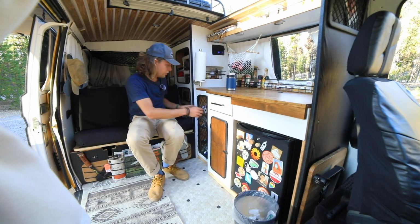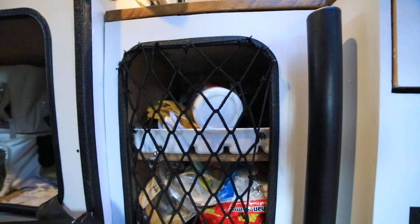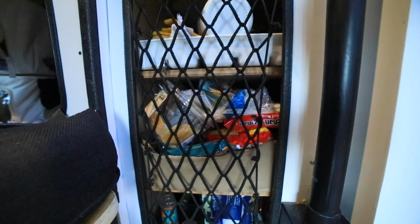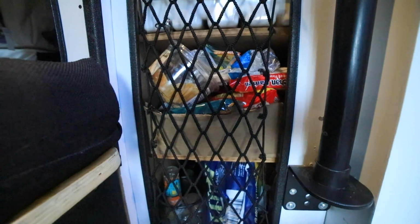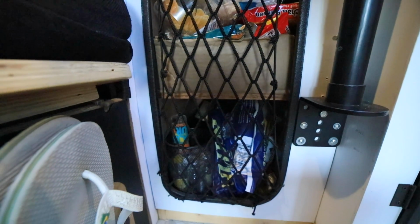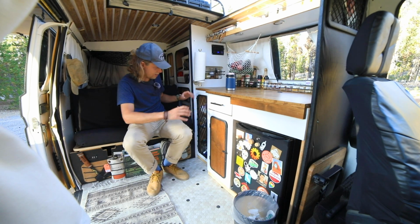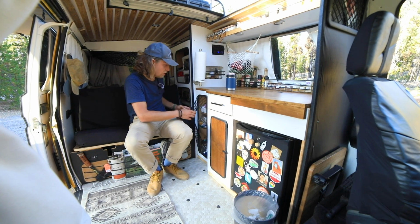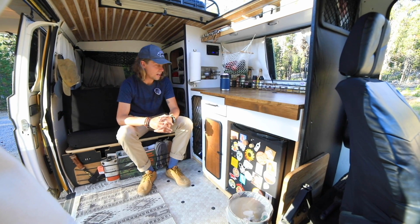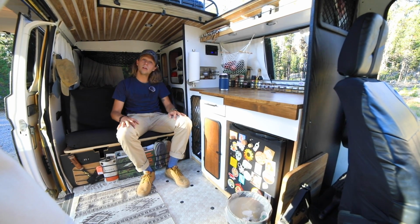And I did that system again on these shelves here, so that things don't fall out. What I did was just install hooks, and I bought a car net that I just cut and made sure it weaves around this elastic that keeps the thing together. So it's fairly easy to access things, but I no longer find things on the floor.